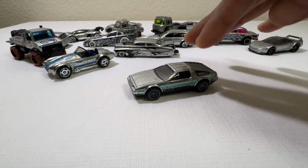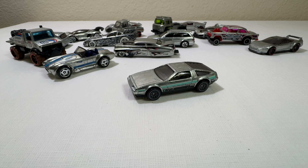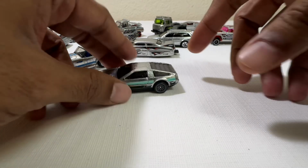So the fun thing is, this is a ZAMAC and a treasure hunt. The DMC DeLorean also was a dinner model at possibly the, I'm going to say the 2019 Lombard National Convention. Yeah, I don't think it was the annual convention. I think it was the 2019 Lombard Convention that happened in Lombard, Illinois. It was the Nationals, right? And then the DMC DeLorean also came out as a super treasure hunt. I'm going to say probably 2016, 2017 maybe. So that's really cool. So Ron had posted a picture on his Instagram where he lined up these three models together. So it's pretty cool.